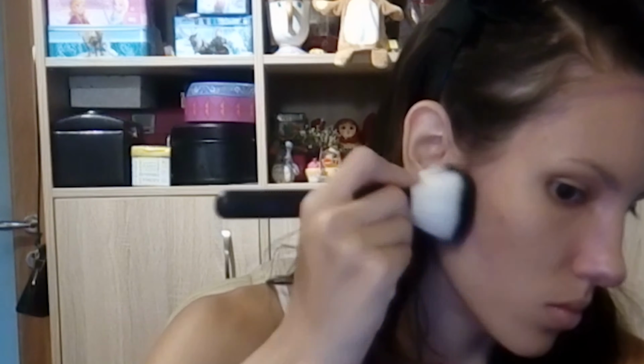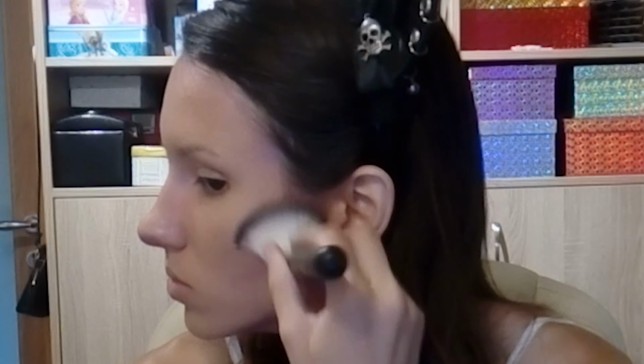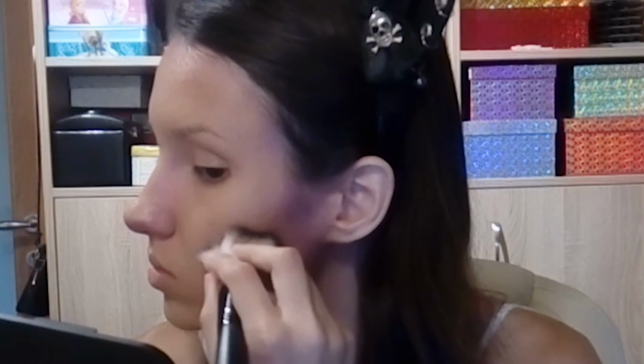Then I just blend it out with this big brush. Yeah, I'm a bit slow today, but don't worry. I blended it out super nicely, and I was satisfied with the result, but I wanted to add a little bit more, and at the end it's gonna look super cool. So just adding, blending until I'm totally satisfied.